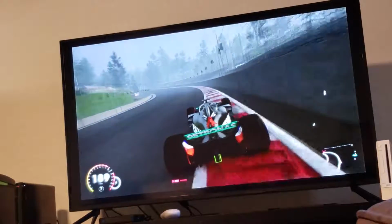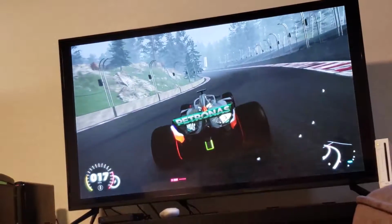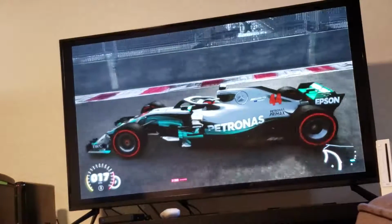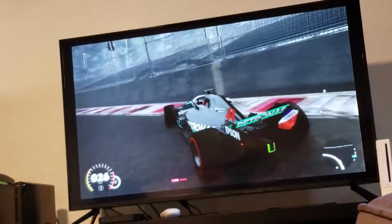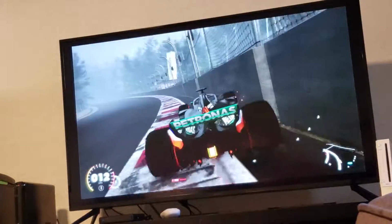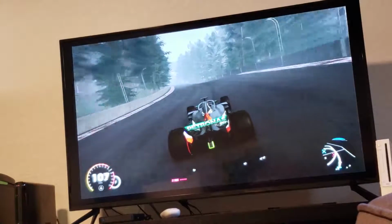Whoa! I went up to the wall. Oh, and I hit a thing. The walls here are not very good. You can see that there's gaps in them, and as you just saw, it's very easy for your car to get caught on one of them, because they aren't really placed perfectly.